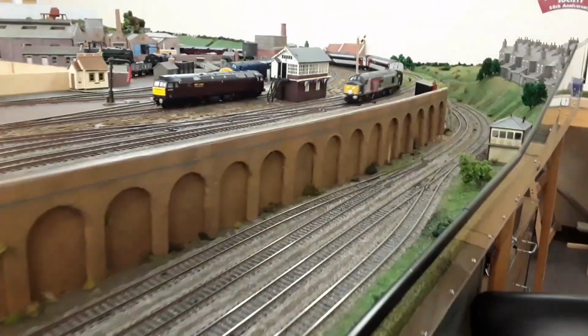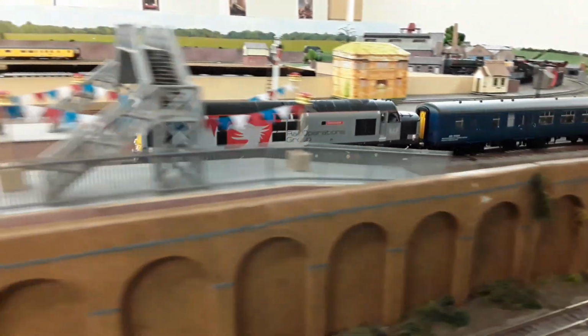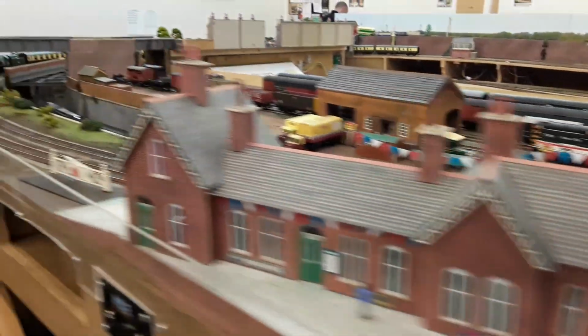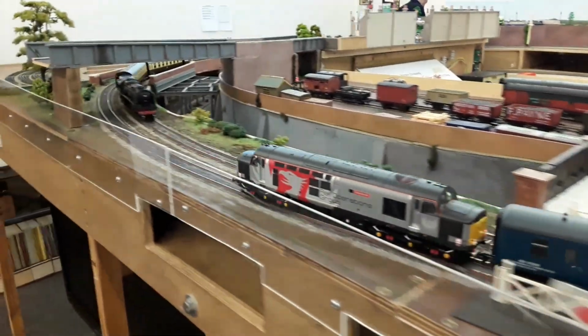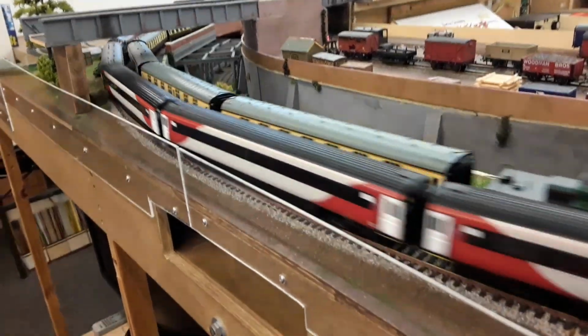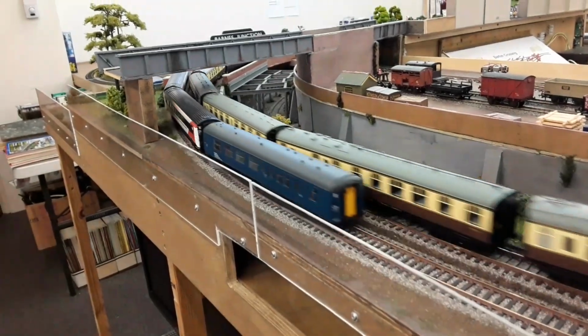Now I'll bring your attention back around here for another couple of shots of the 37. It's 37800, quite the regular Rail Operations Group 37 that does the rounds around the network. This one's hauling a bunch of ex-LNER Mark IIIs off to Newport for a bit of scrapping. So I know there'll be people really happy about that one.